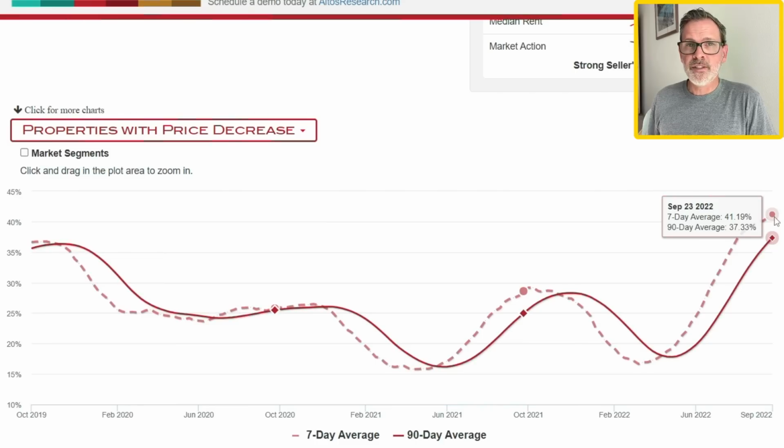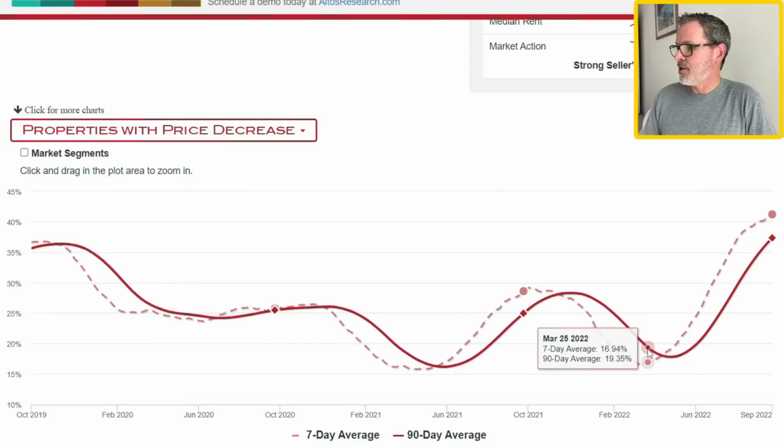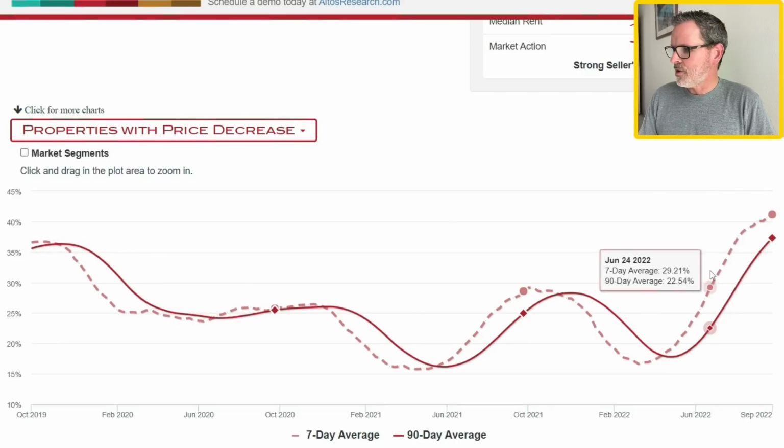On top of that, according to Altos, the share of price reductions right now is at 41.19%, absolutely skyrocketing this year as well. Because look at this, on March 18th or March 25th, the share was 16.94%. So right now the share is 41%. So approximately 4 of every 10 houses listed for sale right now have reduced their asking price already, which is drastically different compared to the first half of this year.